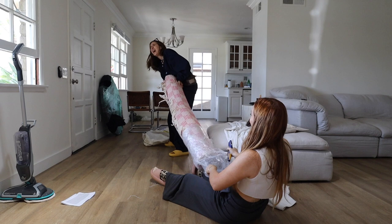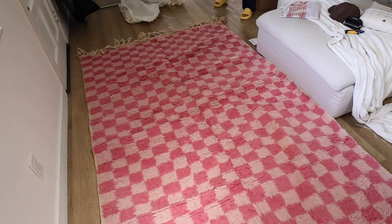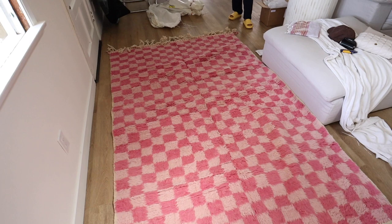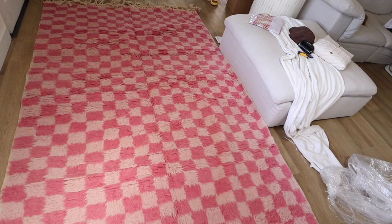The moment of truth. Wow. It's so cute. It's so cute. You guys, this is for my office. It's so cute. This is turned over. Wow. I love it. It's going to be so cute. Let's see if it's soft. Ooh, comfy.